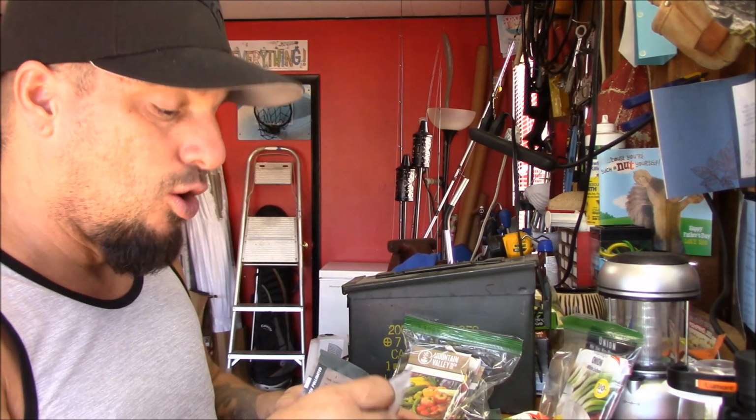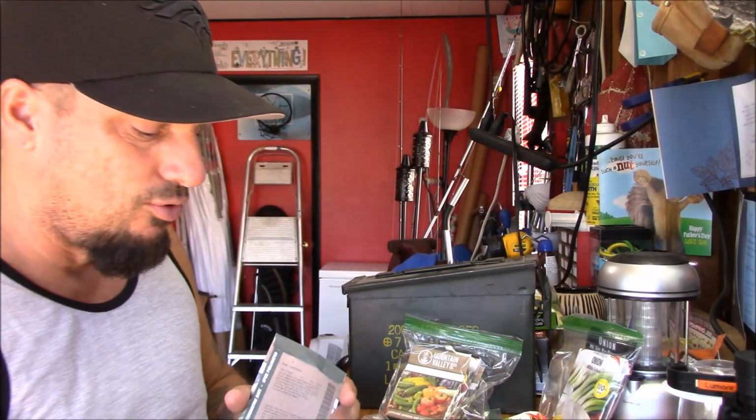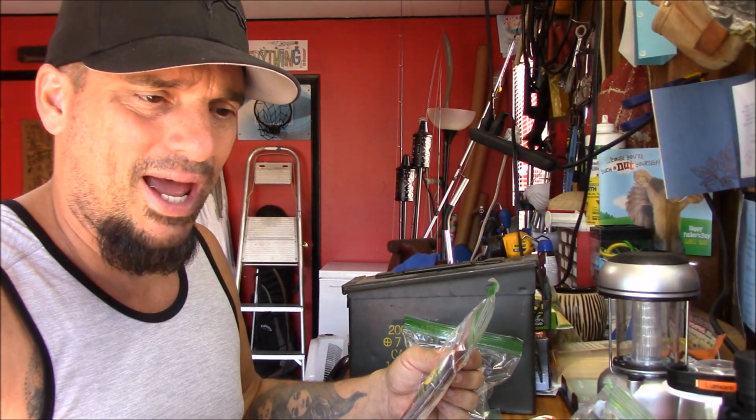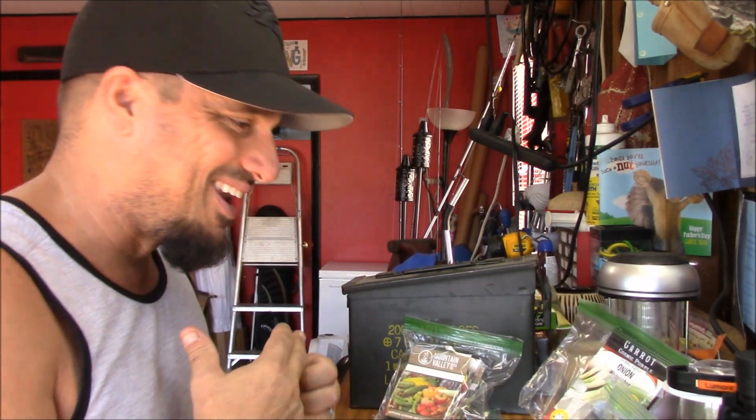What do we got here? Oh, the bok choy. We got purple lady bok choy and green bok choy. Those always grow very good here. Let's try the Hishido bunching onions. I think this is going to be a lot for one bed. Let's stop right there for now. I'm getting all crazy, man. I haven't planted in a while, so.